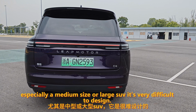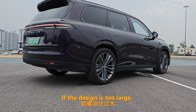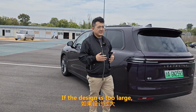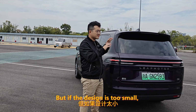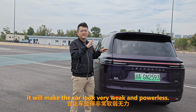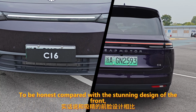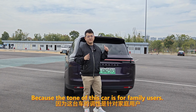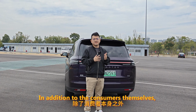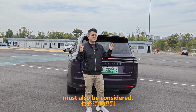The rear of an SUV, especially a medium-sized or large SUV, is very difficult to design. If the design is too large, it will make people think of a van directly. But if the design is too small, it will make the car look very weak and powerless. To be honest, compared with the stunning design of the front, the rear of the Leapmotor C16 chose a relatively conservative solution. Because the target of this car is family users, in addition to the consumers themselves, the aesthetics of consumers' families must also be considered.